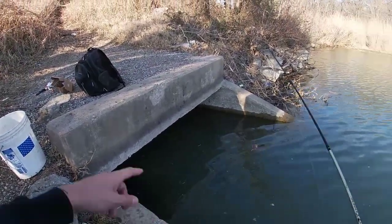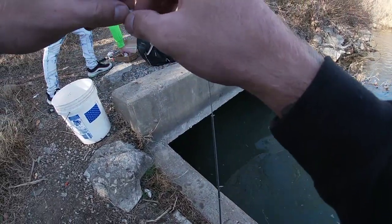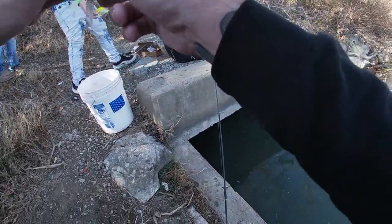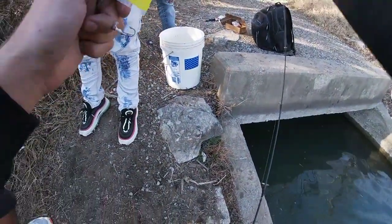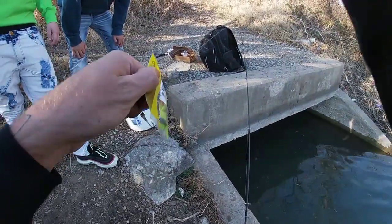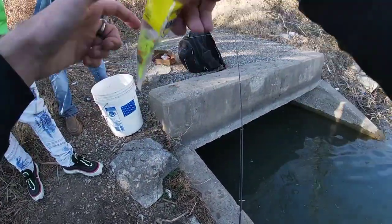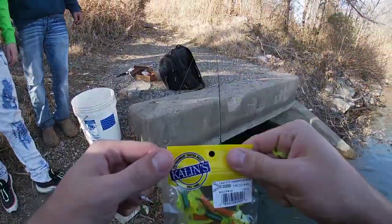Leaf, can you hand me in that mystery tackle box some paddle tails out of there? Yep. Because I'm going to take this fat assassin off. I've already caught some fish on it. Put these on.